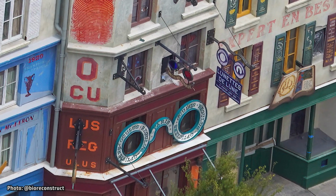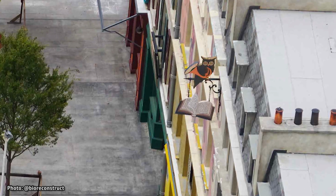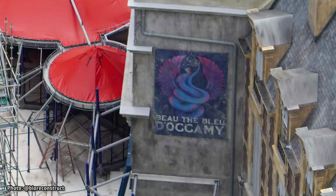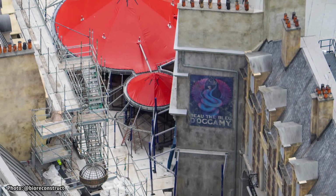Eyeglass signs have been added to a facade near here as well, and other new details can be spotted, like this sign with an owl and a book. New trees have been added to this sidewalk in this area. A weathered poster can be seen here, behind the circus tent-themed entry into the land's stage show.